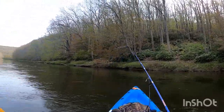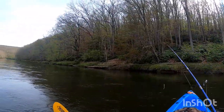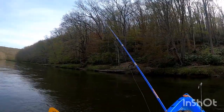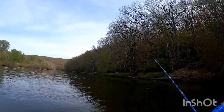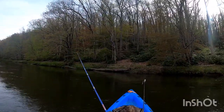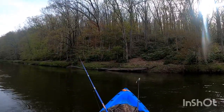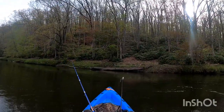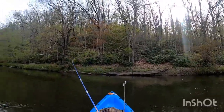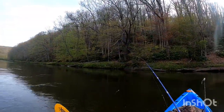I don't know if you guys seen that, but there was a muskrat right over there. Still haven't got a fish, but it takes a minute. Bouncing between the jig and the white spinnerbait right now. All right, I'll get back to you.